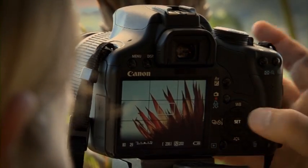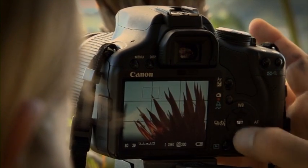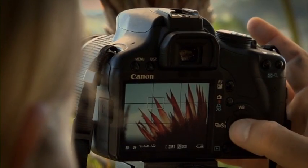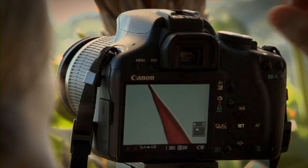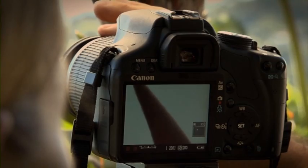Now, the first thing you notice is that little white block, which I can move around the screen with these buttons here. I'll pick a point of the picture that I want to get my focus on perfectly, so it's over that petal there. I'm going to zoom in 5 times, which allows me to make sure my focus is absolutely spot on. And in fact, I can zoom in even further. I can go in 10 times. Okay, so there you are.